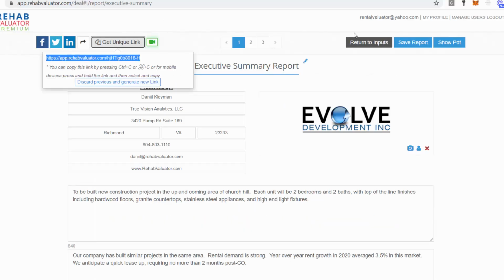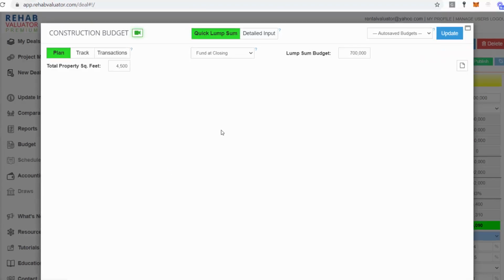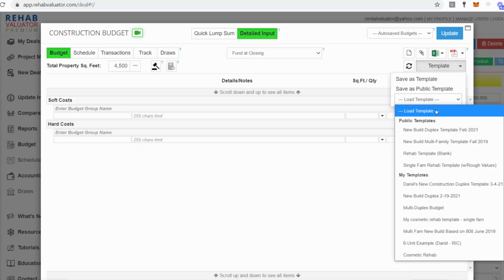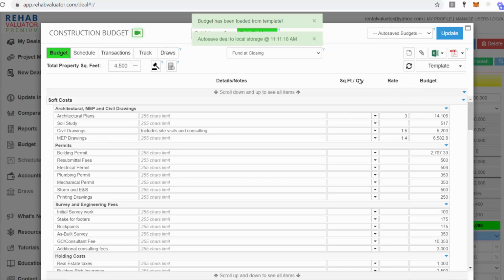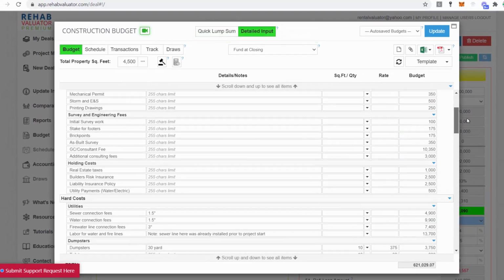So what I showed you, the analysis part, is available in the free version. The financial reporting is available in the premium version. The other part of the software that is insanely powerful is the project management suite. So here I entered a lump sum ballpark figure, but if I go to detailed input, I can preload one of my pre-existing new construction templates, and I have multiple of them saved.